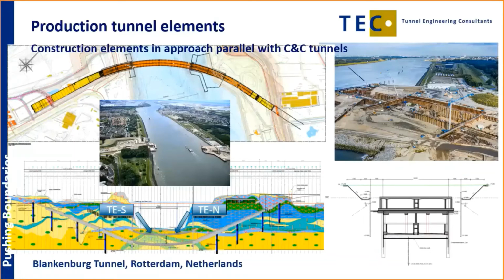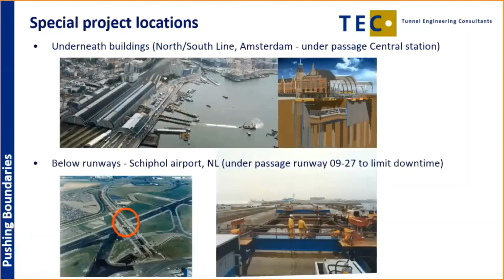So the immersed tunnel element is on top, on the temporary floor. But the technique is also used for special locations underneath buildings. I will come to that a bit later in detail, but also underneath runways. In the example, approximately 500 meters of immersed tunnel has been used to cross one of the runways at Schiphol Airport in a very quick way, which is important to limit the downtime of a runway.